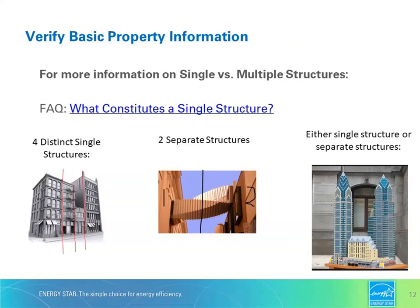Either the mall could be considered a seamless connection between the towers, and thus the entire complex could be benchmarked as a single structure, or the towers could be benchmarked separately, and you could consider the connection between the mall and the office towers a distinct dividing line. If you're ever in doubt about a property's configuration and whether it should be benchmarked as a single structure or separated into multiple properties, you can always submit a support ticket at energystar.gov/buildingshelp.